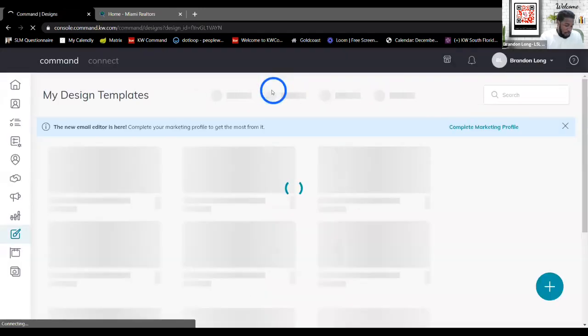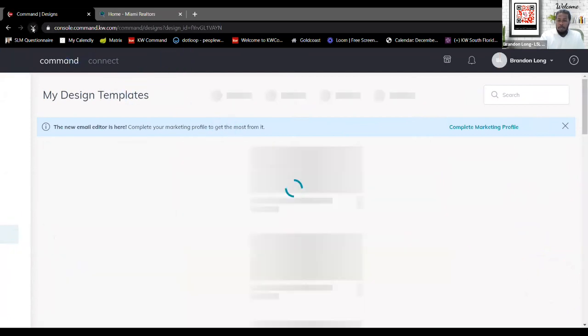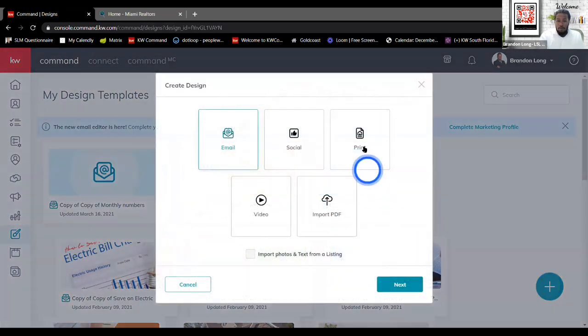Now I'm going to create a template in a second with you all, but I want to first run through where to find the magazine and the videos. So I know I went through that section pretty quickly. Again, I got my little spinning wheel. I'm just going to hit refresh and that solves that problem. I didn't even need to call Ryan and ask for his help. So I hit the plus, come over here to print and select next.